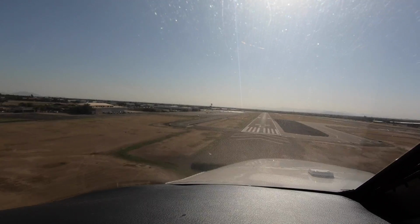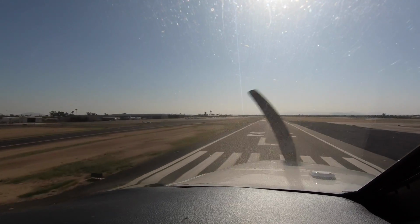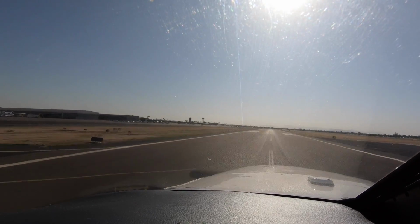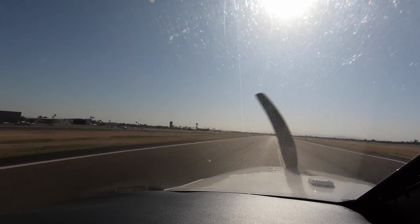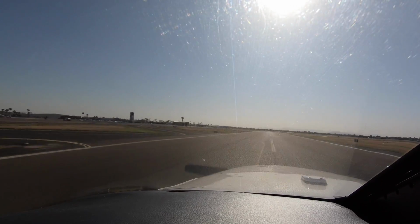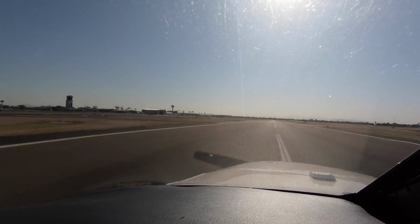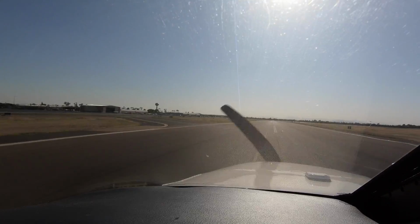500. Okay, gear is down. Alright, Katie, let's have a good landing here. Looking good so far. Oh no, that was pretty good. It was a little bumpy, but the approach was really good.